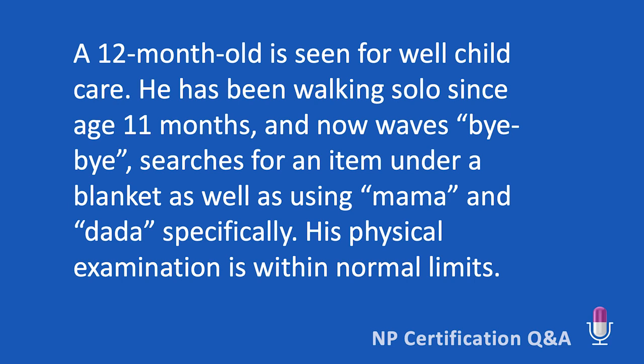A 12-month-old is seen for well childcare. He's been walking solo since age 11 months and now waves bye-bye, searches for an item under a blanket, as well as using mama and dada specifically. His physical exam is within normal limits.